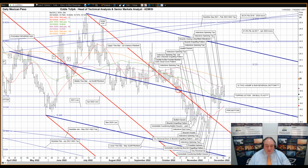Now, so far today, a very interesting move. A move higher, piercing the declining medium moving average and approaching last week's high at 1991.31, but then failing and dropping down to the April 2022 low at 1971.68.